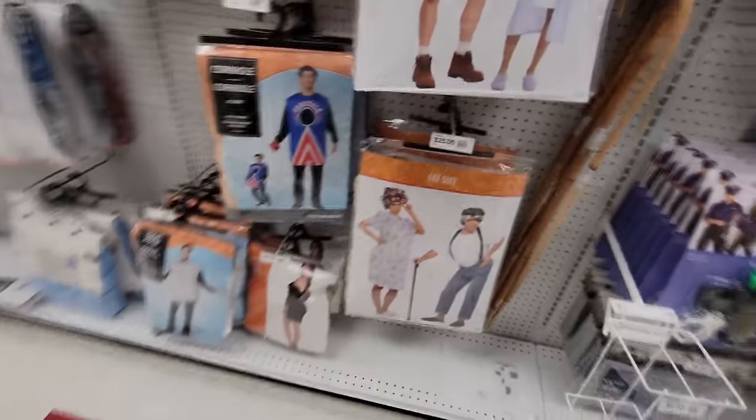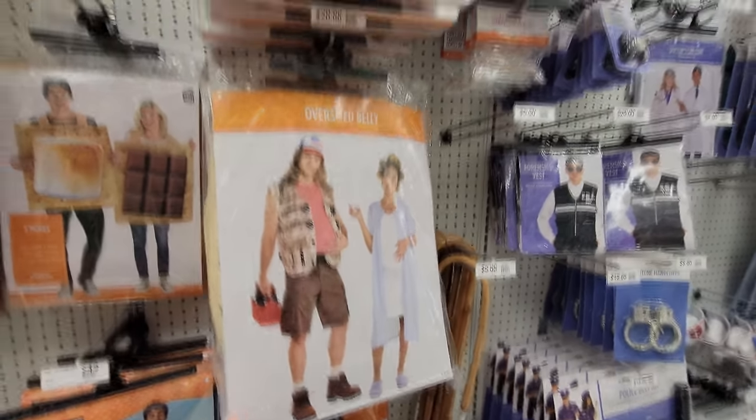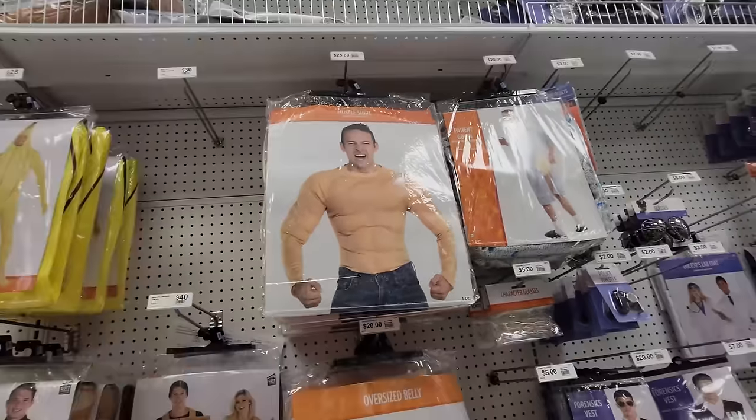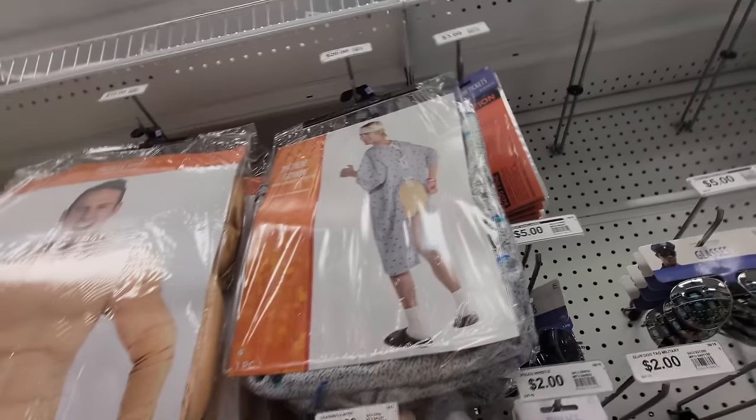Hats for everyone. And of course, they always have things like this. The fat suit for grandma or grandpa, the oversized belly, and the muscle shirt. And what the heck is this? Look, it's a butt. There's a butt sticking out the gown. All right, guys, I think that's pretty much it for this Party City. They have a ton of awesome stuff here.